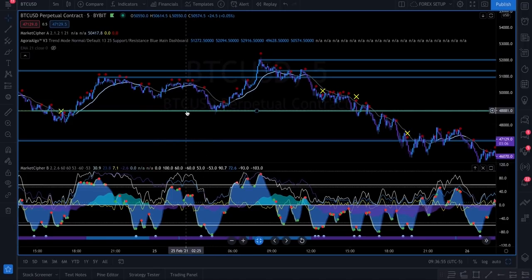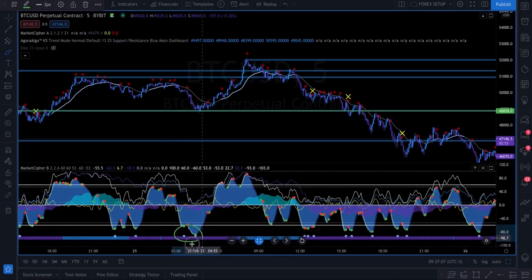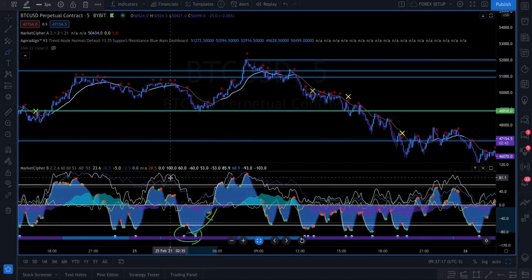It's been tested many times. Now, let me take a look at Market Cipher B. Market Cipher B just printed a bottom right here. A bottom. Gave us a snake eyes. Money flow index is in the red. And then we printed this tight trigger wave right up here, this tight green trigger wave. That's a great sign. Momentum is moving in my favor on the small time frame.